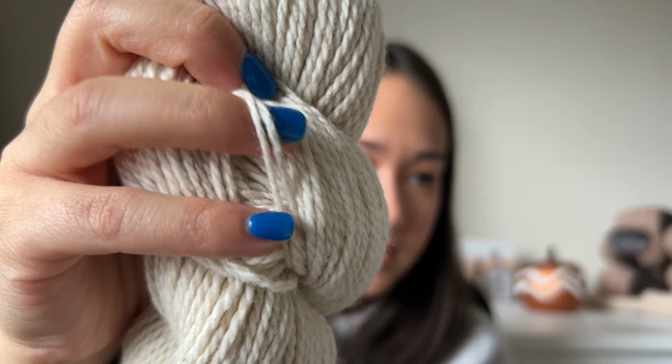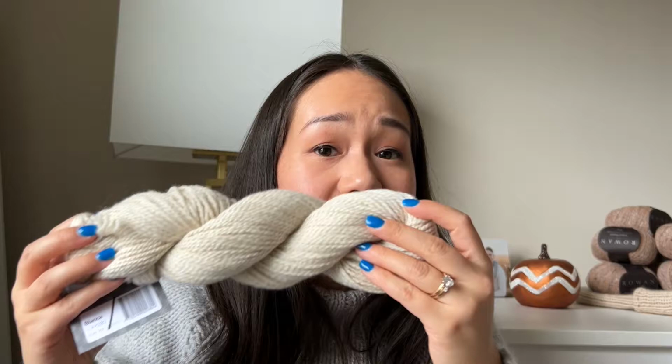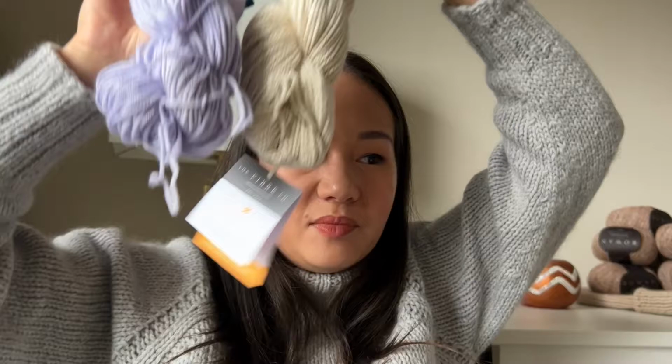And it's kind of like a cream color. I don't know how much is in this. It's 50 grams, 137 yards. So, yeah, I don't know what I'm going to do with this, but I'll add it to my stash. It's a DK weight, so is this, so who knows, maybe I will combine them both. Okay, oh, I forgot, in the tools, I totally forgot to go over something else I got, so I'm going to backtrack and go to the sock blockers that I got.